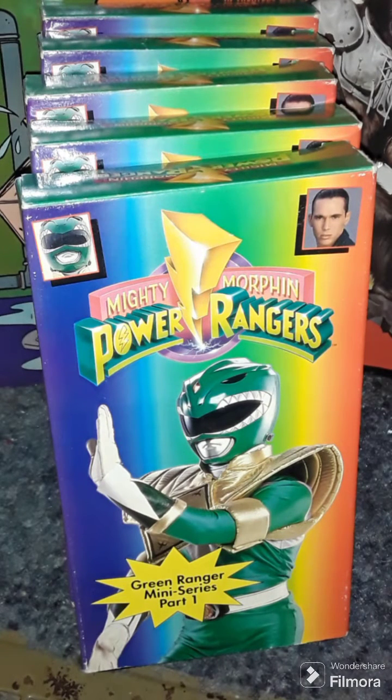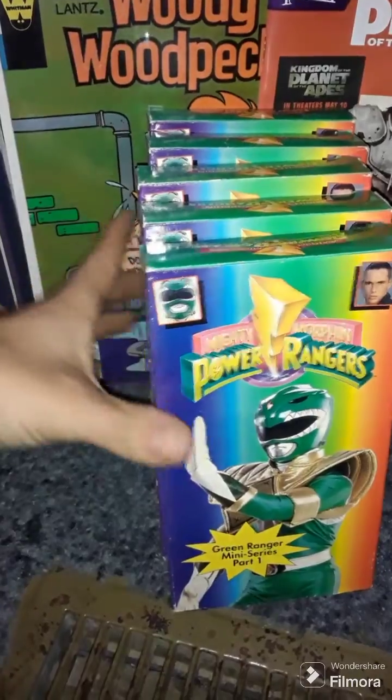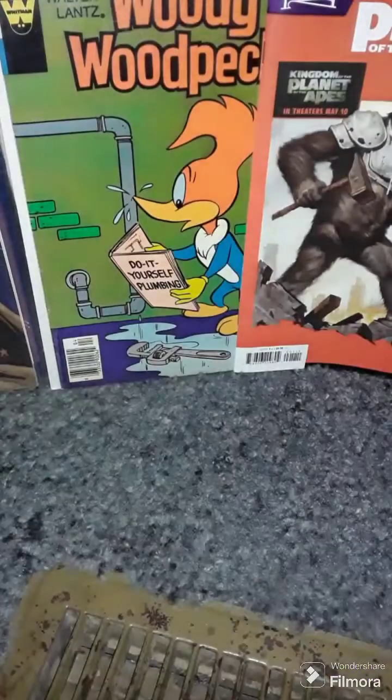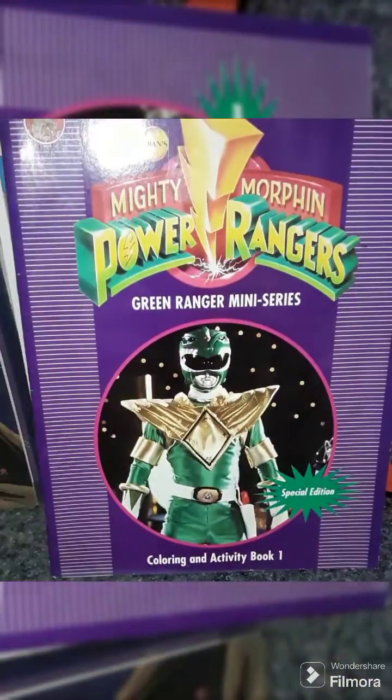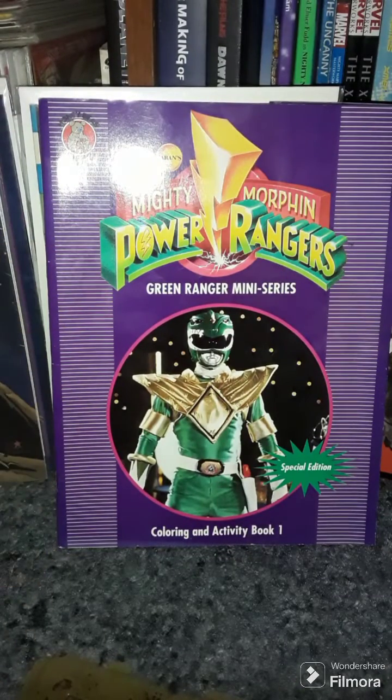I think the Marvel or Hamilton comics touched on the Green Ranger stuff a teensy bit, but for the most part, this only existed in the show itself. Although there was one other really weird thing. Coloring books. Yeah, there's a coloring book adaptation of the Green Ranger miniseries.